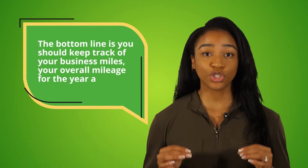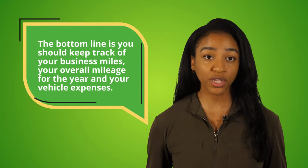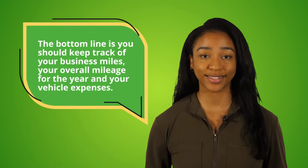The bottom line is you should be keeping track of your business miles and your overall mileage for the year and your vehicle expenses. This is a huge deduction and can literally save you thousands of dollars. Business owners miss this one time and time again, so I'm hoping you won't be one of them.